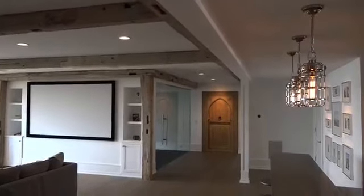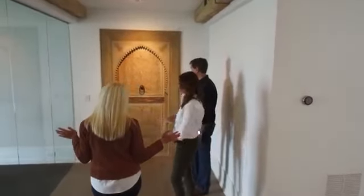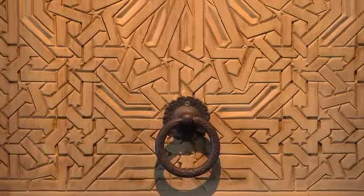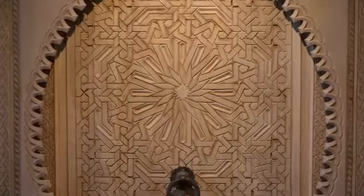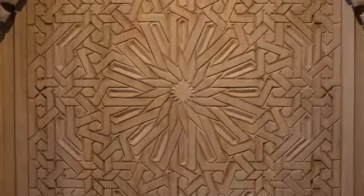Wow. This door. So we loved when we were in Morocco, we loved walking through this arch door. So we sent the design off to Morocco. Yeah. And so you designed that together. Yeah. And I wanted more of a geometric look. Yeah, they did all the carving, but we did the shape. Oh, wow, this is so cool.